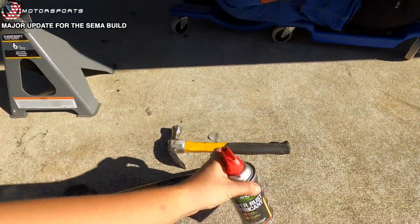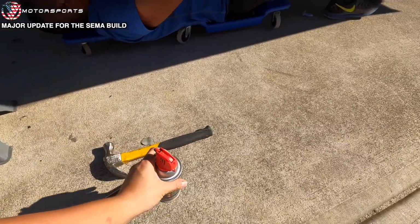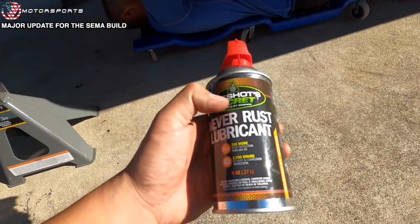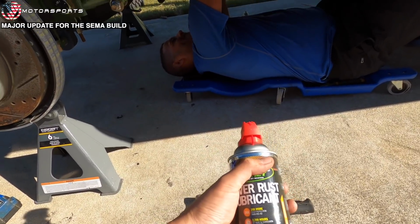We're gonna use Hot Shots Never Rust lubricant and see if it actually works. We'll probably try it out on a couple components on Stan's truck, and I'm gonna put some on my truck because GM front end is notorious for just rusting. For now, I'm gonna go ahead and put Stan's fender flares back on with Boostautoparts fender flare lights, painted by Rick's Paint and Body.